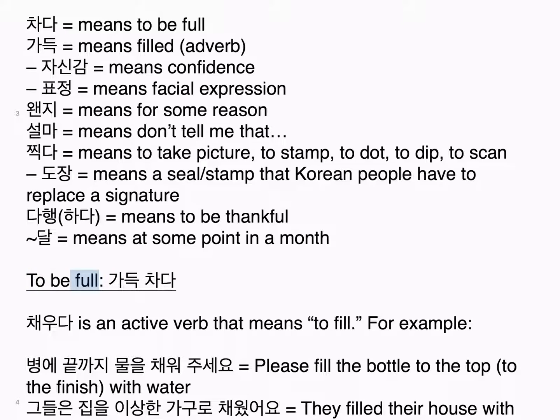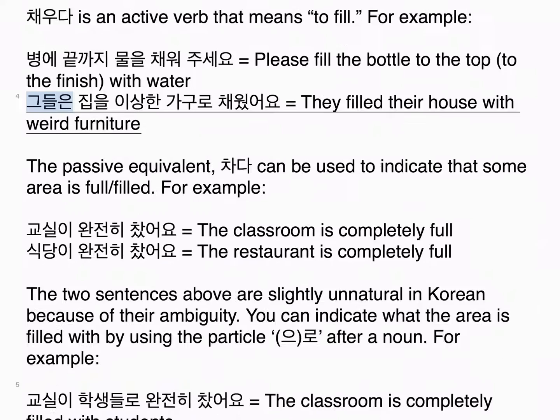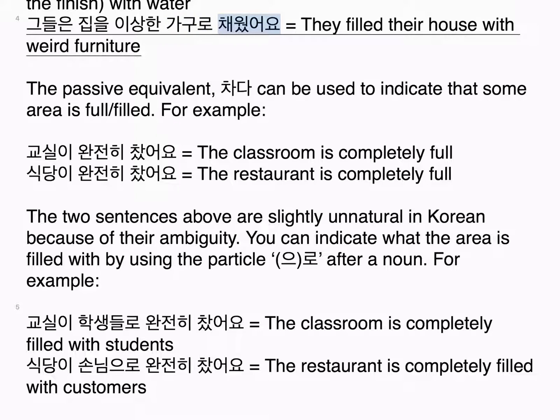To be full. 가득 차다. 채우다 is an active verb that means to fill. For example, 병의 끝까지 물을 채워주세요. Please fill the bottle to the top, to the finish, with water. 그들은 집을 이상한 가구로 채웠어요. They filled their house with weird furniture.